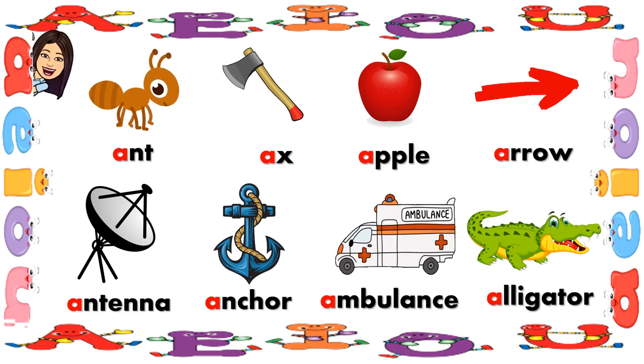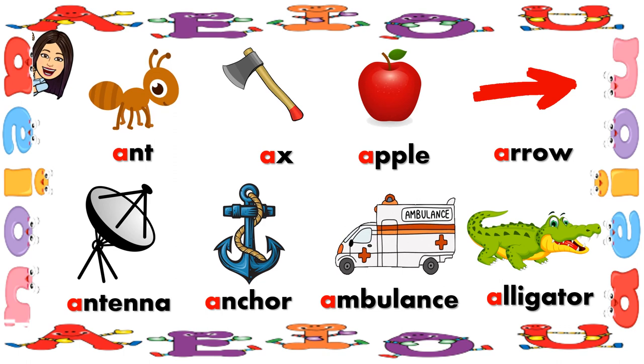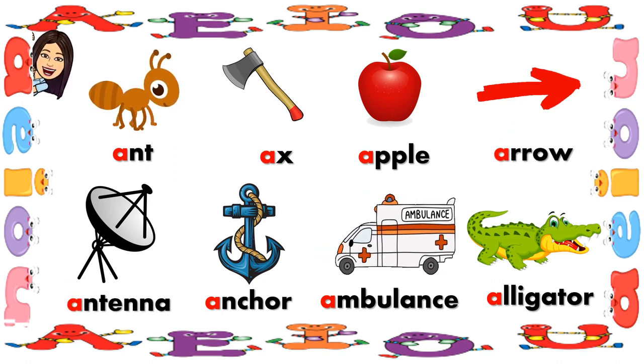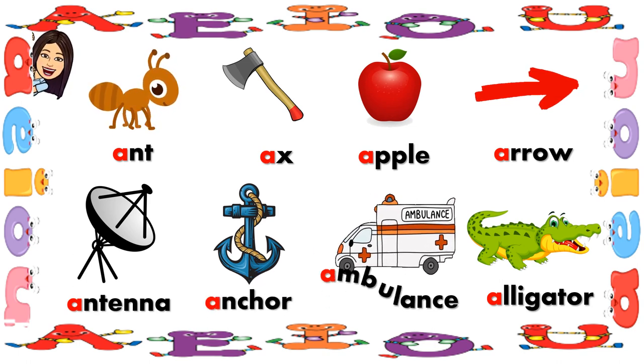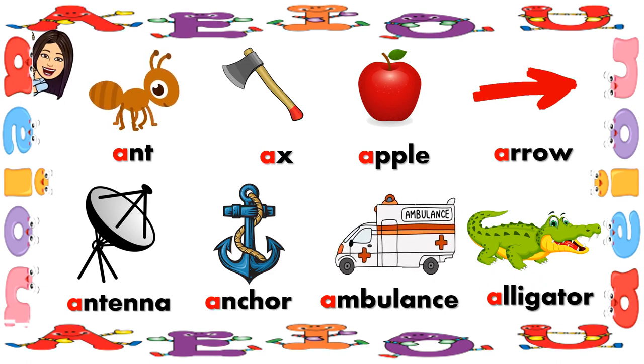An, axe, apple, arrow, antenna, anchor, ambulance, alligator.